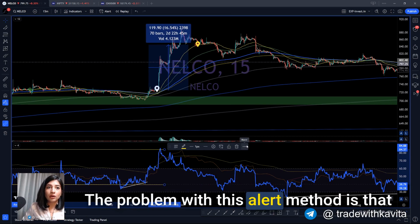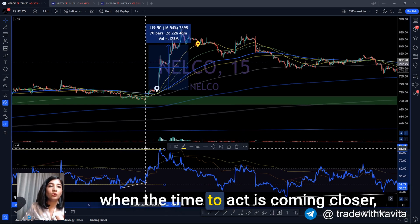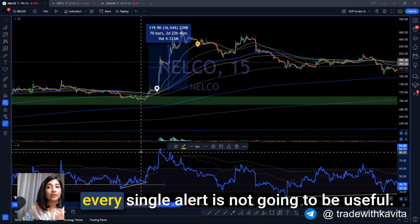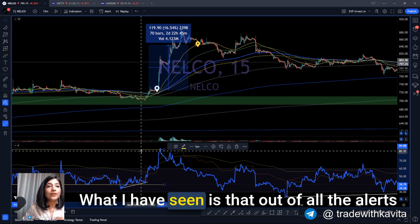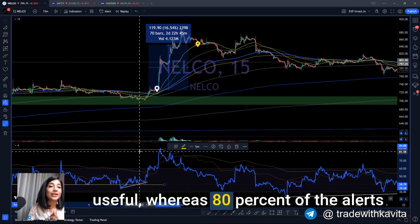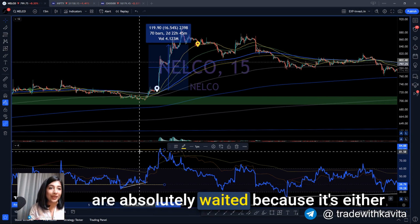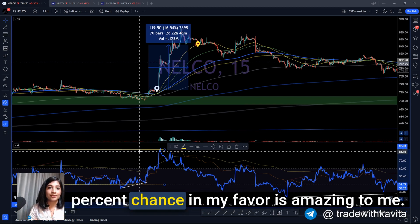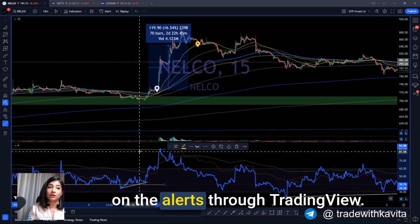The problem with this alert method is that when the time to act is coming closer, the frequency of the alerts increases, and every single alert is not going to be useful. What I have seen is that out of all the alerts that I set, only 20% of the alerts are useful. The rest of the alerts are absolutely wasted because it's either too soon or too late. But even getting a 20% chance in my favor is amazing to me. That is the reason why I heavily depend on the alerts through TradingView.